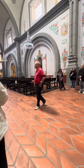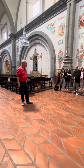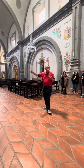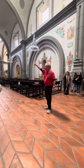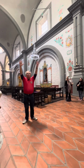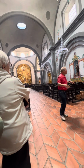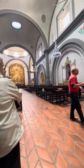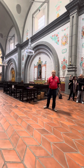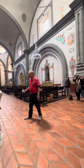So, the Mission Basilica was built in 1986. This is a copy of the old stone church that's on the mission site just south of us here. When you go by, you'll see the shell of the old stone church on the mission site. The old stone church only stood for 6 years, from 1806 to 1812, and then it was destroyed in an earthquake.